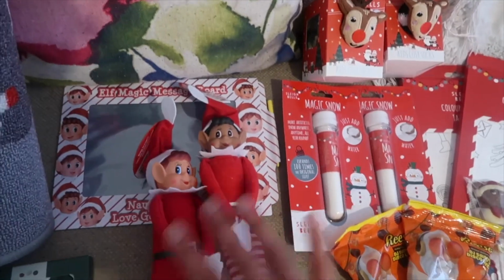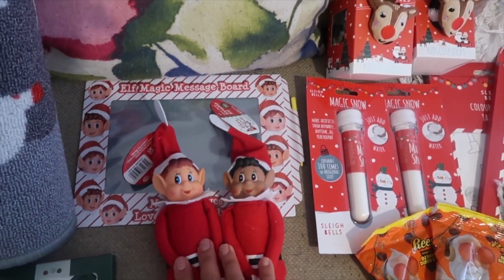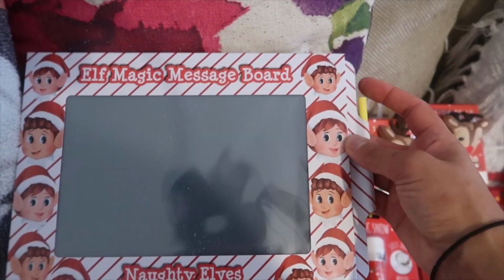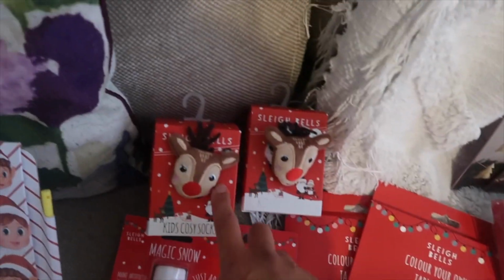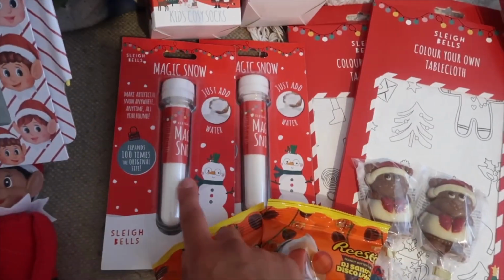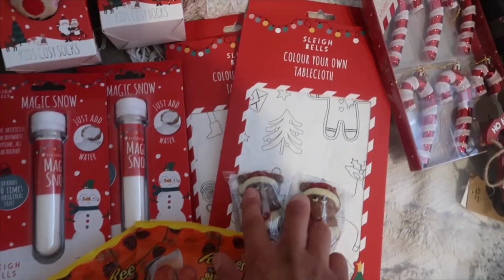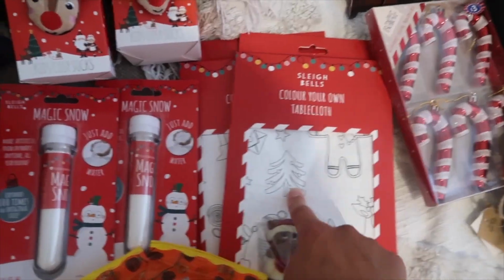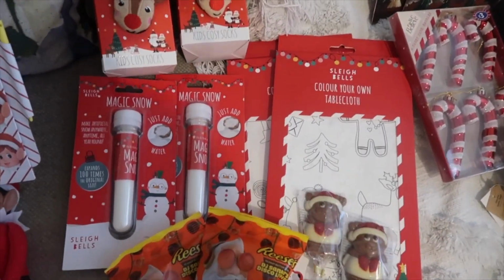And then for the boys, they've not seen any of this, I picked up two elves, because we love doing the naughty elf. I picked up this message board, which will obviously be from the elves. And then as their little festive bags we make up, we got them some festive cozy socks, some magic snow each, some little Reese's Pieces, two little chocolates, and then a decorate your own tablecloth, which they'll love because they absolutely love colouring in. So we'll put a little bag together of those for them.